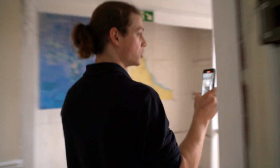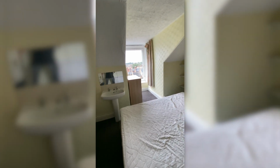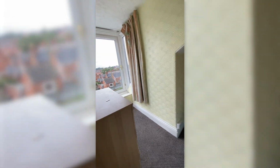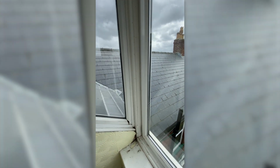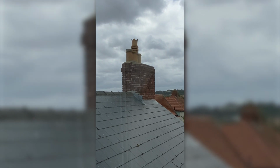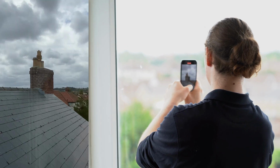I think you get the picture. In here, again, same as this, re-skim, repaint, etc. The idea here is to keep the cost down, so if you can get away with just removing the wallpaper and then being able to paint over it, then fantastic. If you can't, then obviously you can't. You can see the chimney there. It's in good condition. It just needs a repoint. It's not too bad at all.